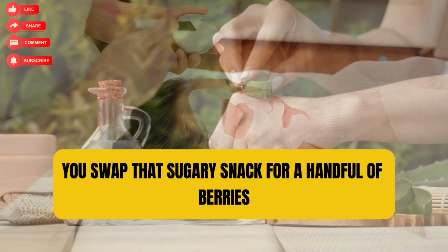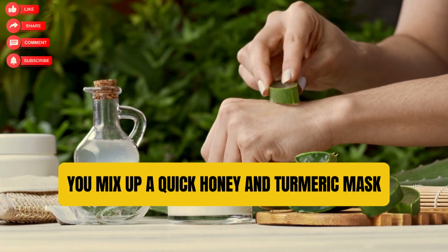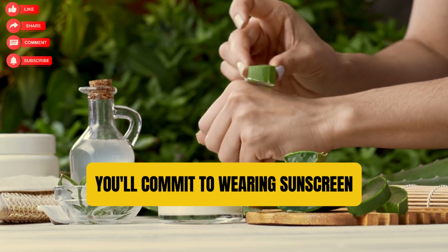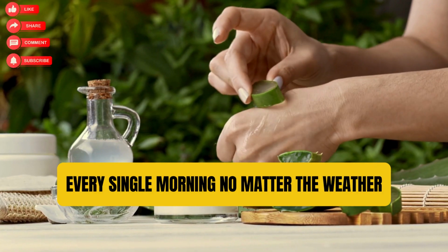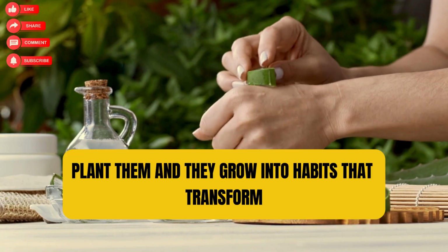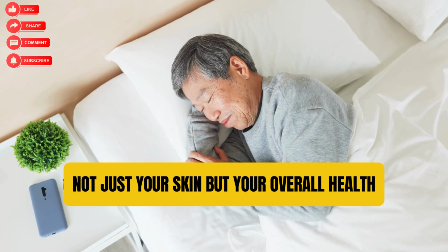Maybe you swap that sugary snack for a handful of berries. Maybe tonight you mix up a quick honey and turmeric mask. Maybe you decide that this week, you'll commit to wearing sunscreen every single morning, no matter the weather. These little changes are like seeds. Plant them, and they grow into habits that transform not just your skin but your overall health.